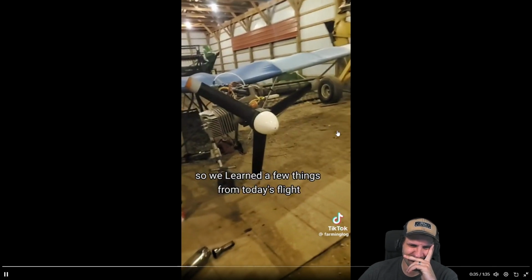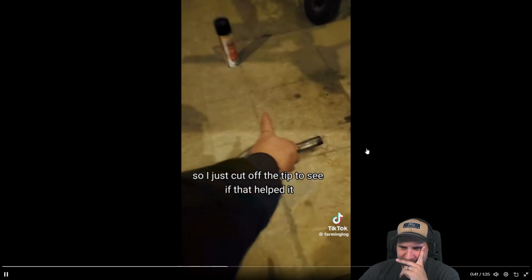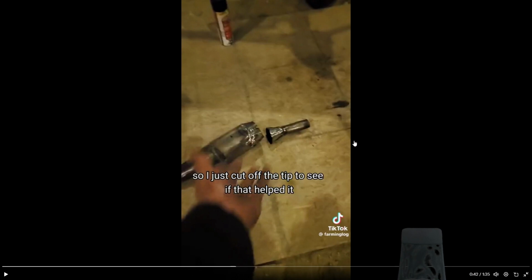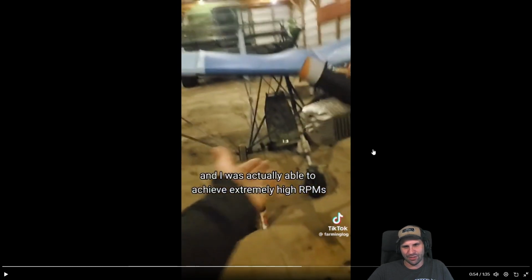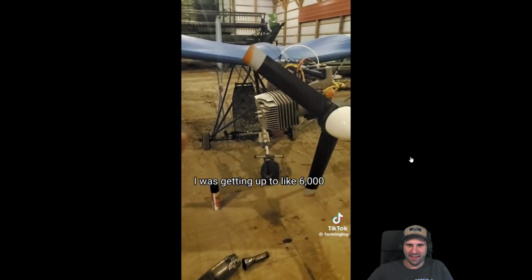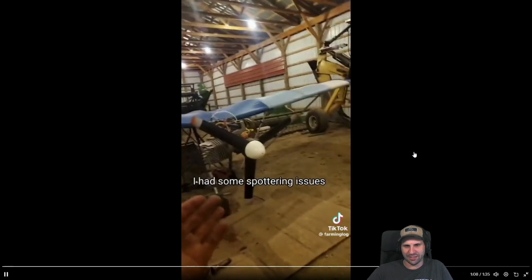So we learned a few things from today's flight. We start off with a full expansion chamber, but I was not happy with the performance. So I just cut off the tip to see if that... It marginally helped, so then I cut it here, and it still didn't do it, so I just completely removed it. So all that video had literally no exhaust on it, and the exhaust is blowing in your face, by the way. And I was actually able to achieve extremely high RPM. Depending on which RPM gauge I look at, I was getting up to like 6,000. And the max recommended for the propellers is 4. So I'm going to have to double check my tachometers.